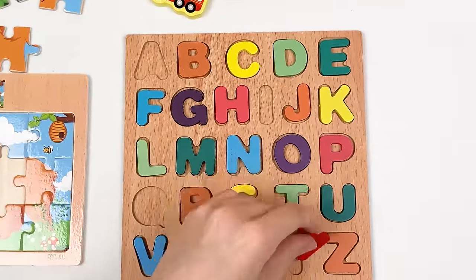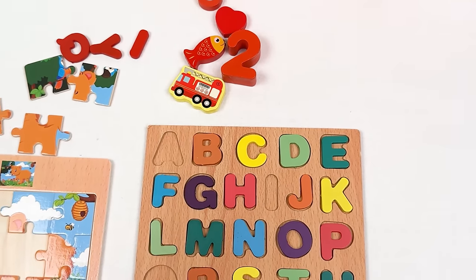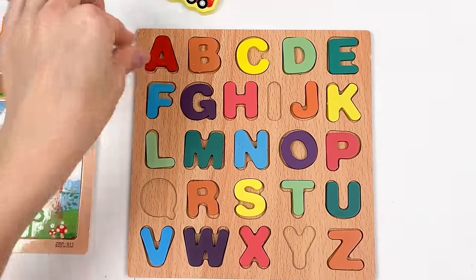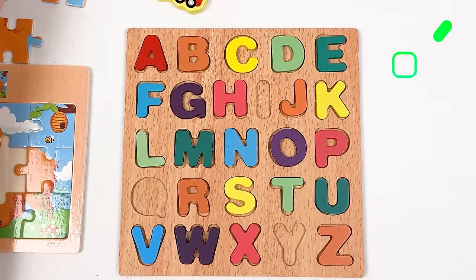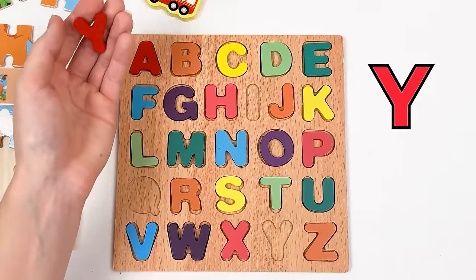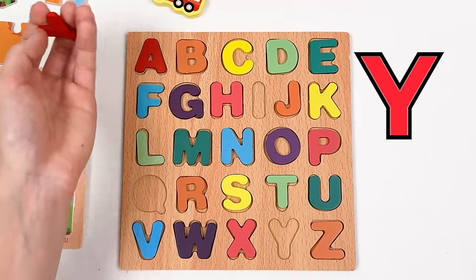And I think... What? Yes! It's definitely the first letter of the alphabet. So it's definitely going to go here. Well done, guys. Thank you for your help. Let's see. The next letter is letter Y. And the sound for letter Y is Y, Y, Y.